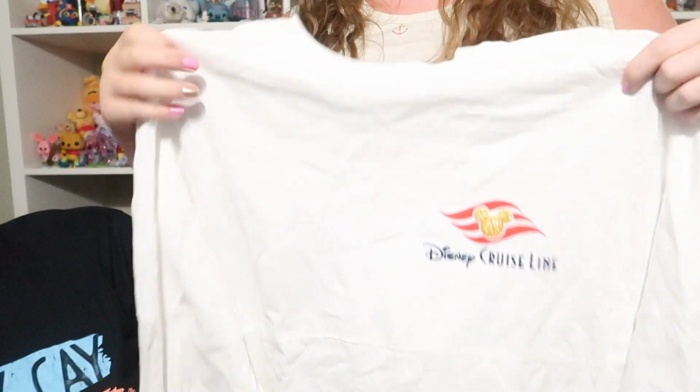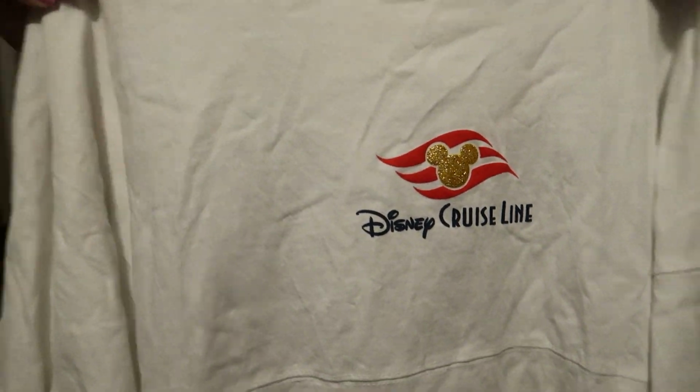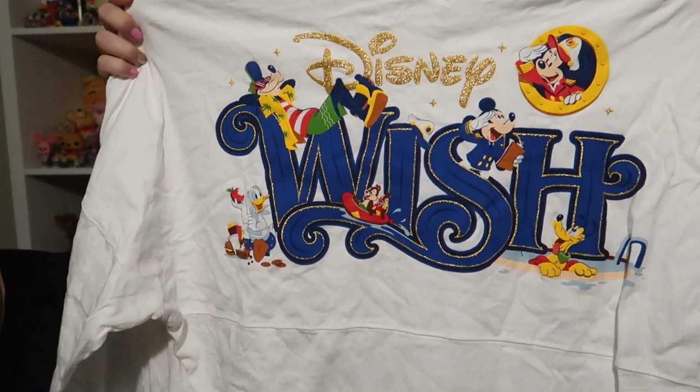Oh, good. I love this spirit jersey. I actually got two spirit jerseys on this trip like a crazy person. And this is one. Disney Cruise Line on the front. It is so cute. It is sparkly. It's red. It's got all the colors. But the back is really the winning masterpiece. Look how cute this is.